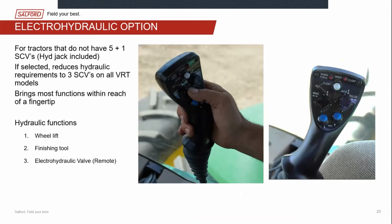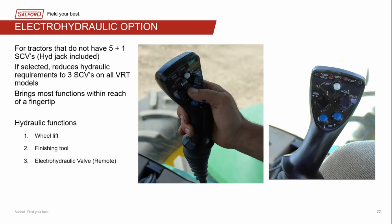With the electro-hydraulic option, we chose and designed this option for tractors that do not have all those remotes. Maybe it's a tractor with only 4 remotes or a tractor with 3 remotes. This option would be for them. It reduces those requirements down to only 3 sets of SCVs, being the wheel lift, the finishing tool, and the electro-hydraulic option. You still lift and lower the machine with one of the physical SCVs on the armrest, but a lot of the other functions are with the joystick itself.